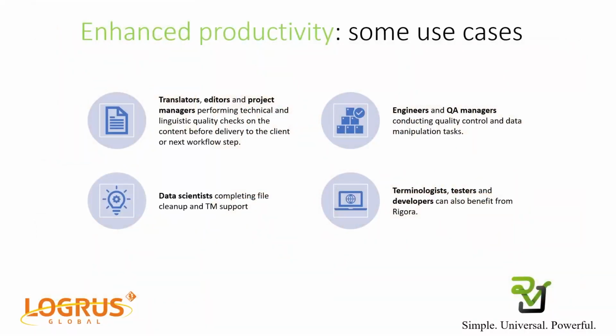Rigora has been developed to enhance productivity of translators, editors, software and content engineers, project managers, and of course QA engineers, and now it is of great help to data scientists. With Rigora, you can perform the most advanced technical and linguistic checks on localized files in seconds, as well as many data processing and format conversion tasks.